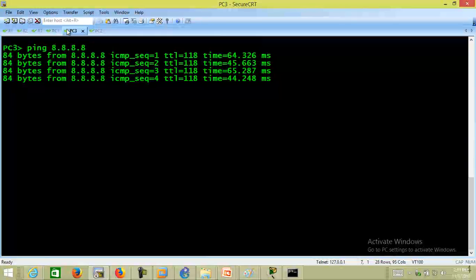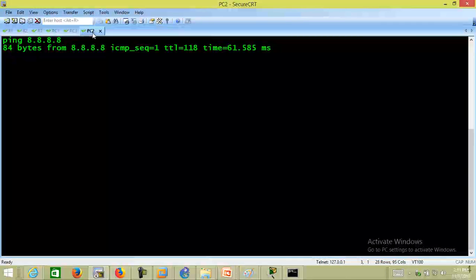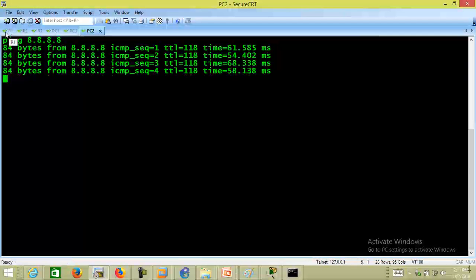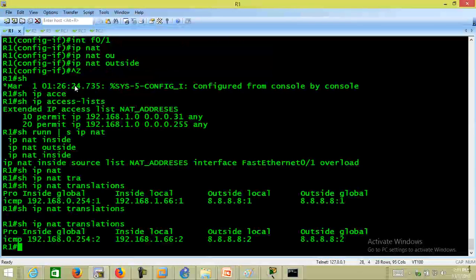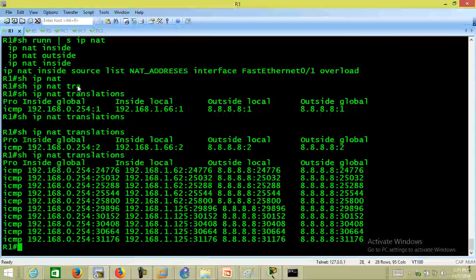This one for some reason is not being NATed, or maybe we denied it. Ping 192.168.0, what am I doing? Ping 8.8.8.8. You can see that one is successful, and we come back to my router 1. Show IP NAT translations. You can see my NAT table: these are the source IP addresses, the ones that we identified using an access list. You see this is the source port number.